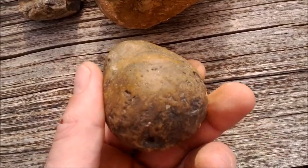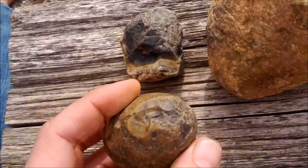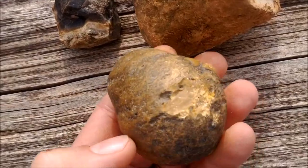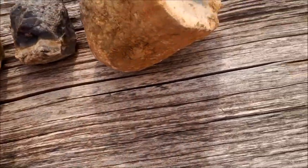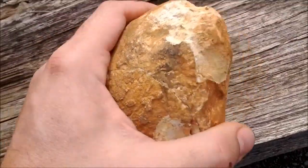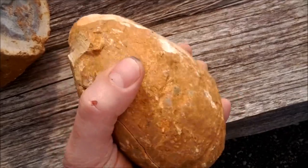Here's another complete smaller spall. He was saying it's probably the darker, the black variety of Sonora. Just awesome. It's like a geode, or it is a geode, just not crystallized. And then this guy, this was nuts. He gave this to me and I'm like, oh my goodness, you're killing me. It's like a big dinosaur egg, right?